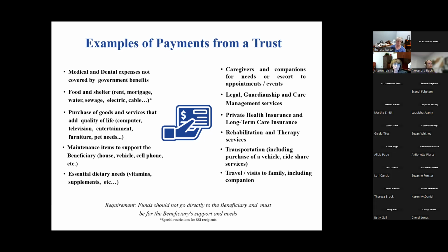Purchase of computers. We buy tablets for some of our clients, television. We pay for pet needs, cell phones. Over on the right-hand side here, some of my examples. Some of the clients still need companion care and your guardianship services. We still want you to get a court order for your guardianship fees and then submit those to the trust for payment. Okay. Legal expenses, lots of things that we pay for out of the trust. The big rule is out of a pooled trust, anything we pay for has to be for the ward's sole benefit.